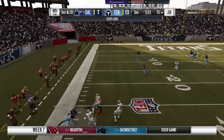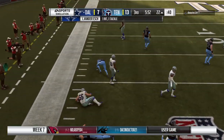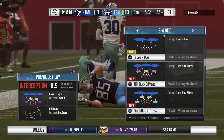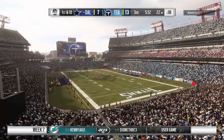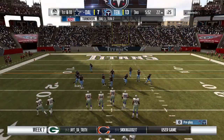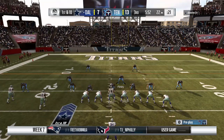Into heavy traffic, and it's intercepted. Picked off at the 25. And they are going to take over right there at the 22-yard line. First possession of the third quarter, an interception, so maybe a second-half tone setter. Indeed, and not the tone they wanted to set. That's the equivalent of running out the wrong door and running into your pool instead of running out onto the field. A real dud for that one.